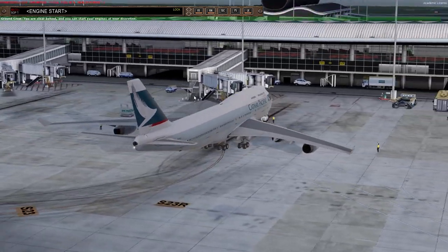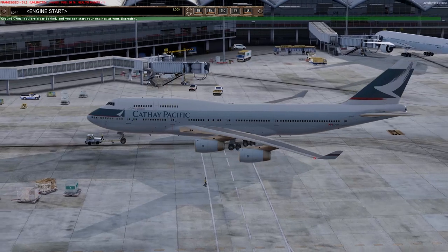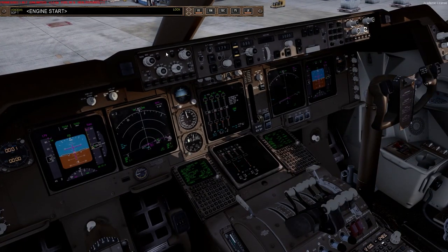Clear behind, and you can start your engines at your discretion. Start engines 4 and 3. Starting 4 and 3.